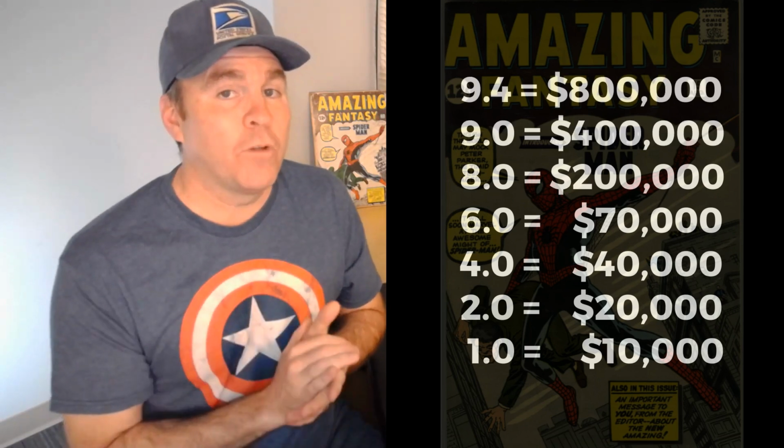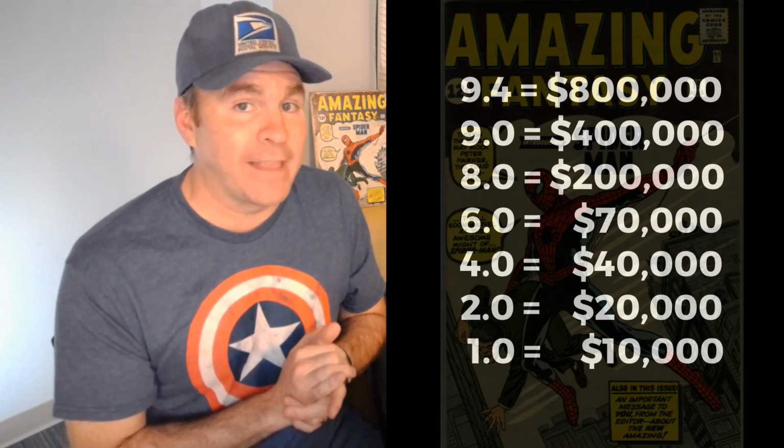Now let's overlay condition with price. And we'll use Amazing Fantasy 15 as our example. At a 1, this book costs $10,000. At a 2 is $20,000. At 4, $40,000. At 6, $70,000. At 8, there's a huge jump up to $200,000. At a 9, it's $400,000. And at 9.4, it goes up to $800,000.